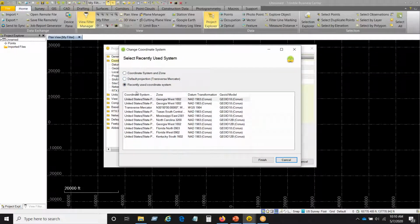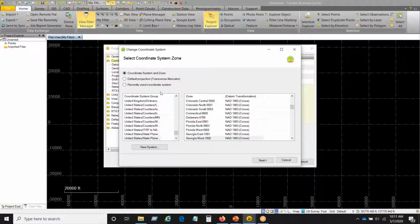By default, it's going to show up with all your recently used systems in here. So if you have a system, or four or five systems that you use over and over again, they're going to show up here in the list. If you need to set one up, just click on coordinate system and zone.